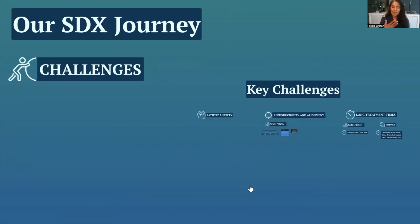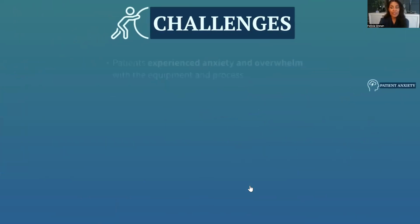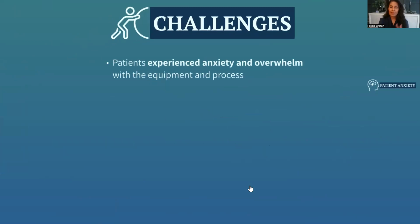When we first began using SDX 10 years ago, we were met with a lot of challenges because we did not have a stable, sustainable process. We encountered challenges like high anxiety and overwhelm exhibited by the patients at the time of SIM specifically, which affected their performance. We lacked uniform standard language to give directions.